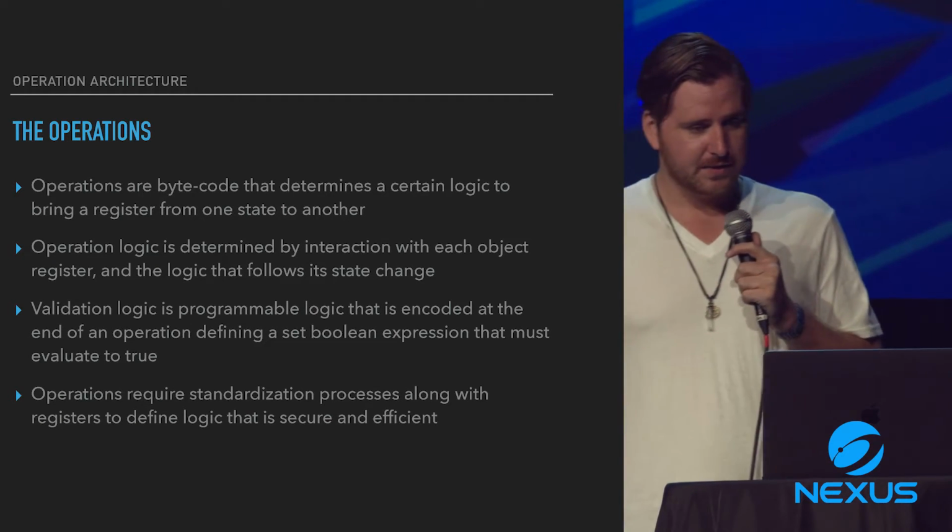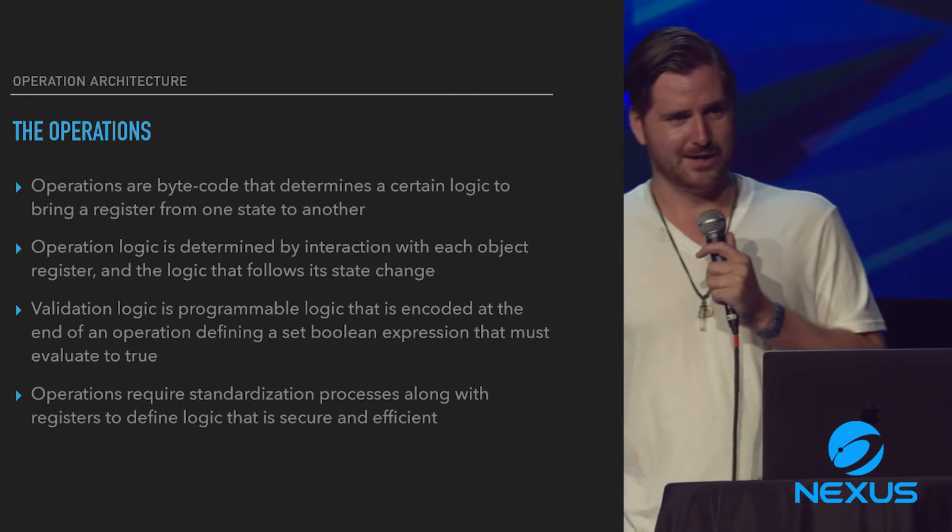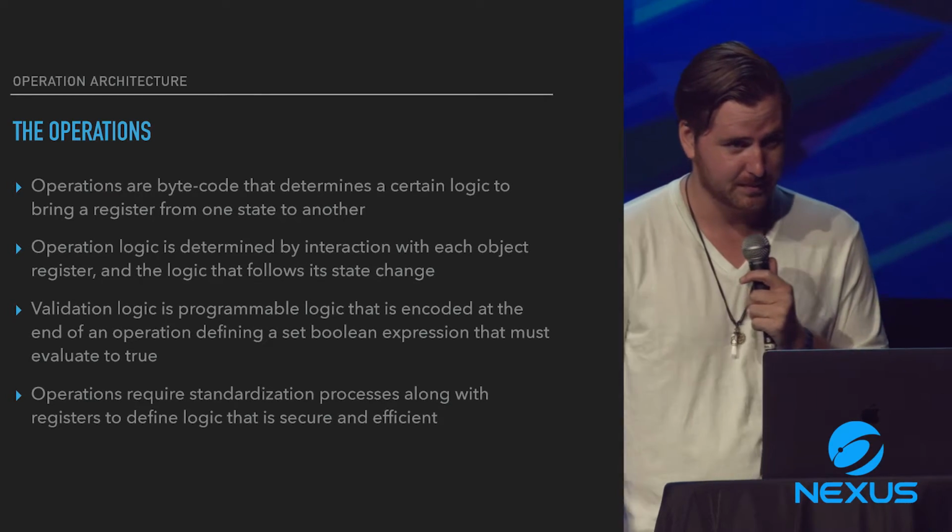So operation logic is determined by interaction with each object register and the logic that follows its state change. Now this is important because operation logic needs to be standardized too. This is how we don't run into DAO problems. You get a jar of jelly beans. This is an Ernie statement. He always uses jelly beans, I don't know why. You get a jar of jelly beans and you pass it around a room, and you have people guess how many jelly beans are in the jar. Once you get to about 200 people, you average all the guesses together, it's within 0.5% accuracy.